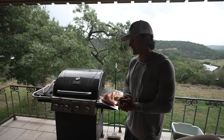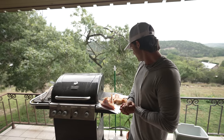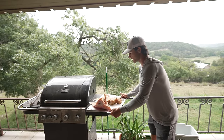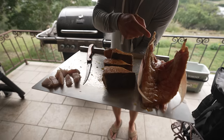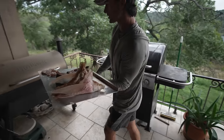All right, y'all, we are back. Had an awesome day. Unfortunately, it was an expensive trip, but we got some nice cobia. That's what we're gonna be cooking up here. We're actually at my grandparents right now. Here's the cobia, and then we also actually have a red snapper throat that we are gonna cook on the Traeger here.